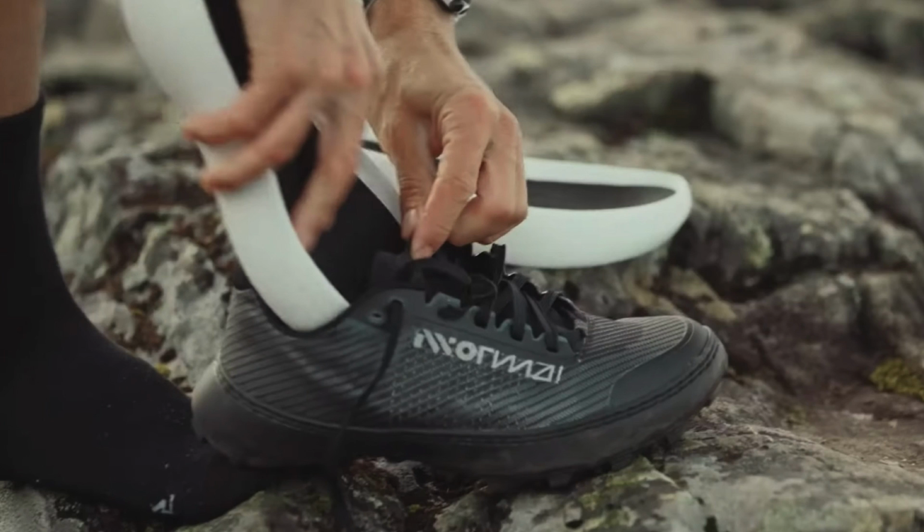A moccasin is usually one piece of material that joins at the top somehow, wraps around under your foot. That's essentially what they're doing here, and they're creating a large puck midsole or insole that's very thick that you can insert into the shoe. Really interesting concept, because what they're trying to accomplish by doing this is to make a shoe that's customizable to what you want to run on.